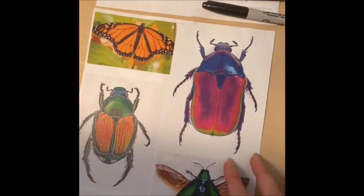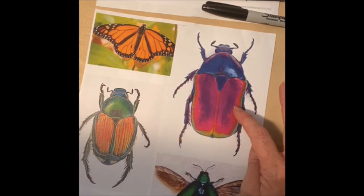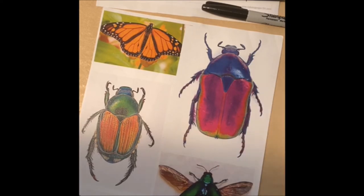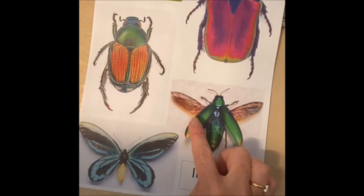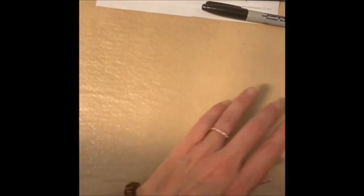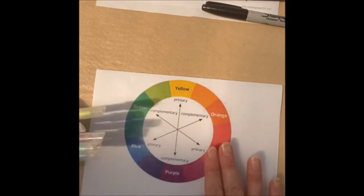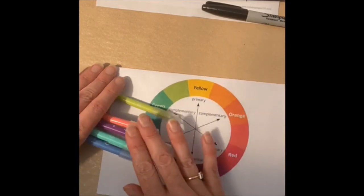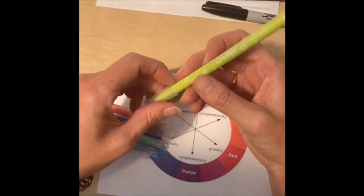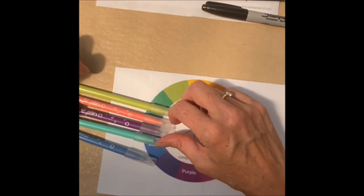So looking at this insect here, it's got these beautiful pinky purples and hints of reds hidden within it. This one has got lovely greens with hints of yellow. So what I have done is I have looked at a colour wheel and I've thought about what colours I would like to use. Now for this task, what I'm going to be using are just your basic felt tip pens, which you can buy from any supermarket, Tesco's, B&M, anywhere.